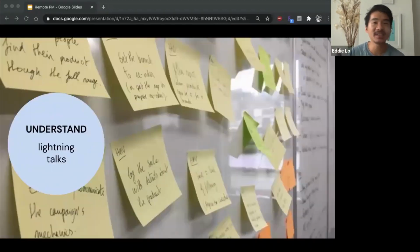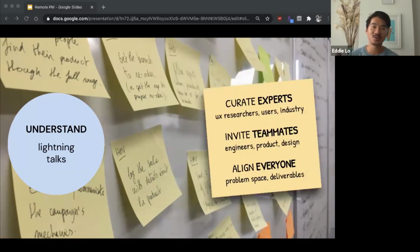So for this understanding step, I mentioned lightning talks. Lightning talks are these 15-minute quick talks about specific topics. And as those lightning talks happen, everyone who's participating in the design sprint is writing post-it notes that start with HMW, as you can see there. How might we? The idea is, how might we solve this user issue, this user problem that we're hearing in the lightning talk?